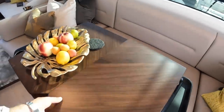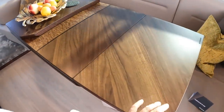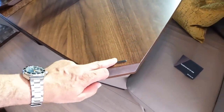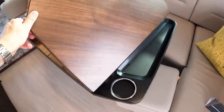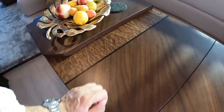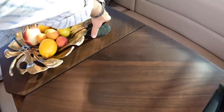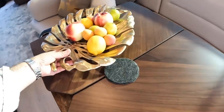And then that opens up like so. Again, that Fairline detailing. Look at the way the grain runs through here. Look at these little rubber sections on here. Make sure it doesn't rattle. And in fact, you can see as well, they've put this sort of maple finish. We'll see that actually further down the boat. I'll show that to you in a bit more detail. But yeah, it's very Fairline, isn't it?